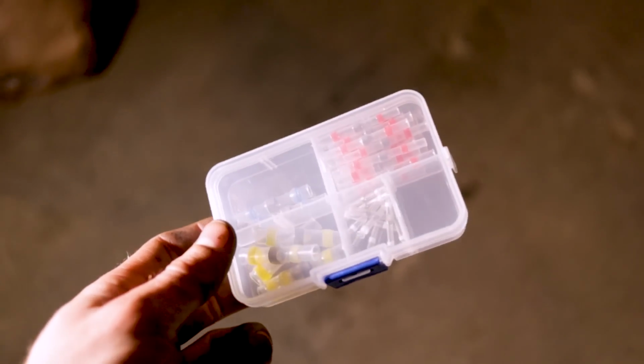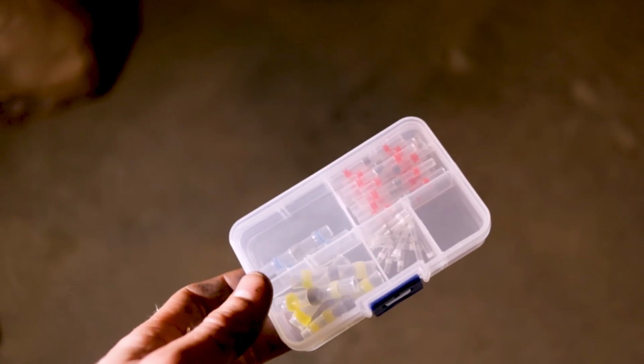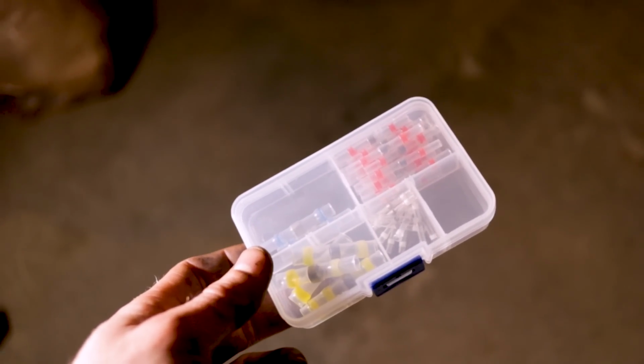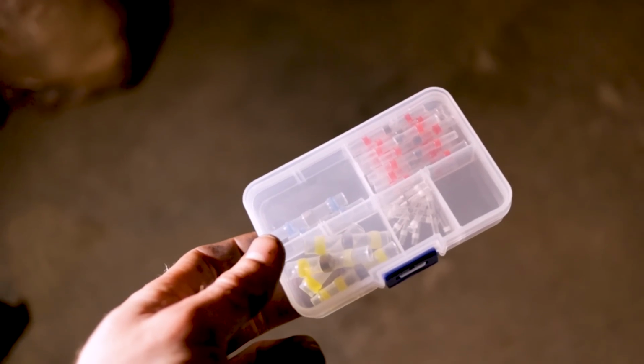And one more time, these solder butt connections right here are definitely the best. I would highly recommend picking these things up. I will link them down below and make sure that that link is there for you guys. But so convenient. They seal everything up, weatherproof it, and make one hell of a connection.